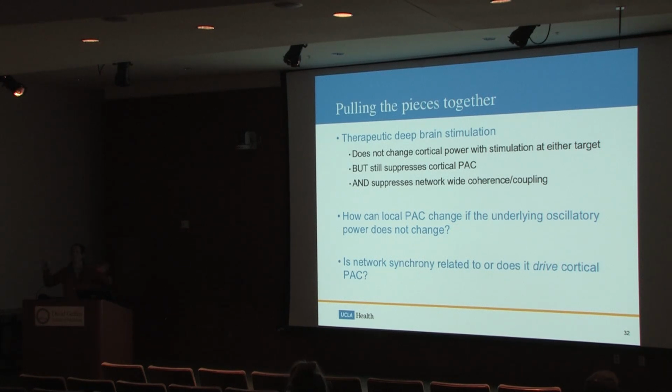So we've got two different observations. We've got coherence or phase synchrony across the network is changing with therapeutic stimulation. We've got the motor cortex PAC changing. Are those related to one another?